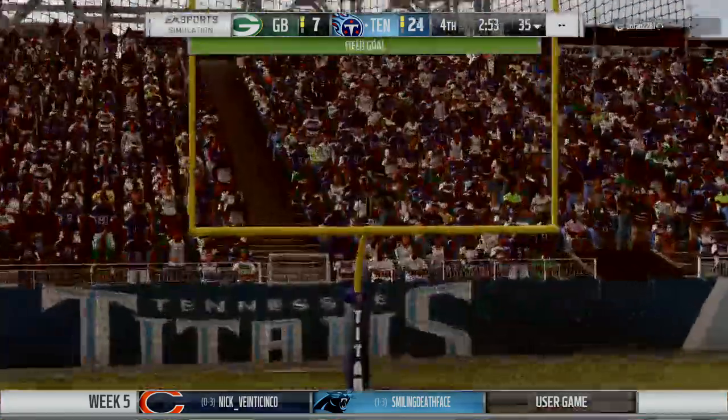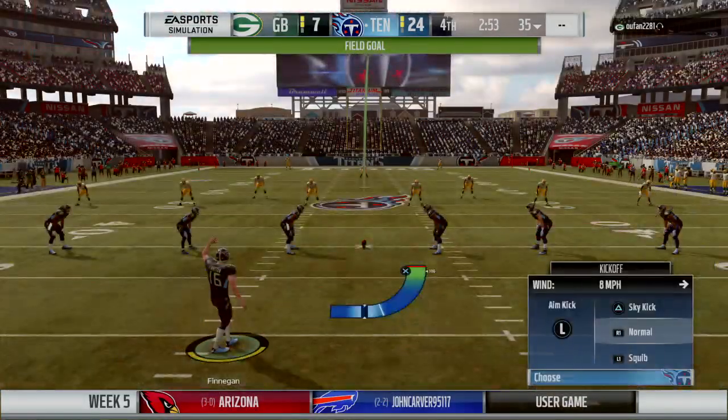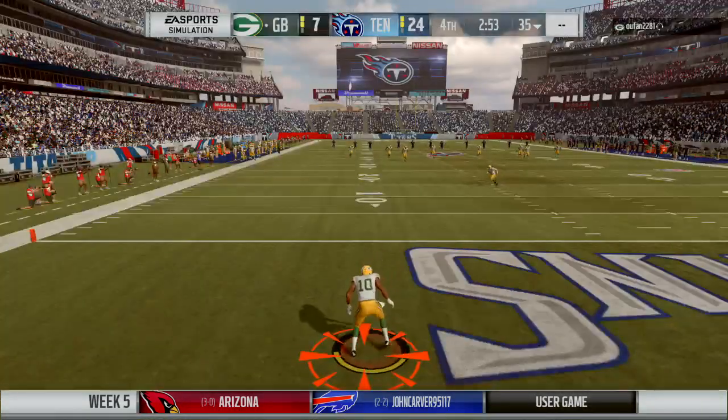And his kick here is good. And that will extend their lead even further. So with that, you figure this game's pretty much out of reach at this point. Yeah, it's going to take a heck of a comeback to come from 3 scores down.